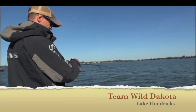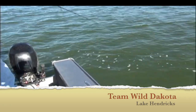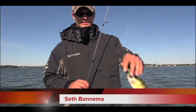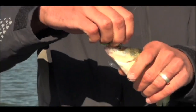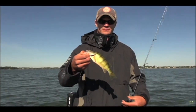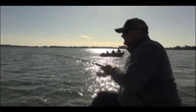Oh, there we go, guys. You got one? There's a perch. Feels like one anyway. There we go. Too good. There it is. Switch to the jig, get your results. Not the biggest perch, but it's a start. I got him. Oh, doubled up. I got him on the bobber.